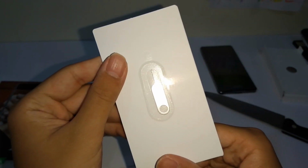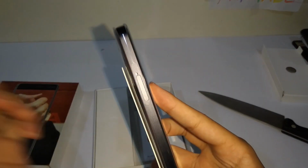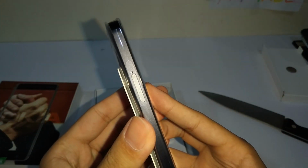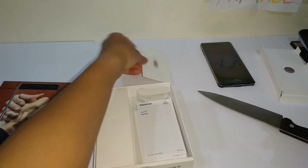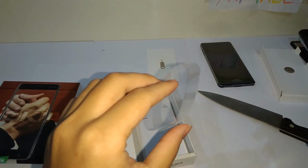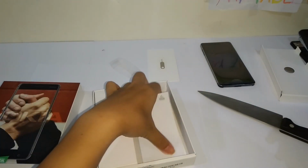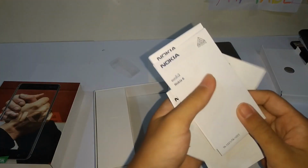SIM ejector tool, because this device uses a SIM slot on the side here. If I can get this Nokia 6 to focus, there you can see a SIM slot on the side. So SIM ejector tool, something some plastic piece, I assume it fell off something in here. Oh, it was meant for the instructions manual.